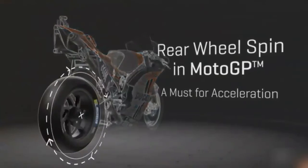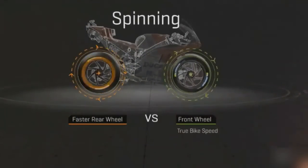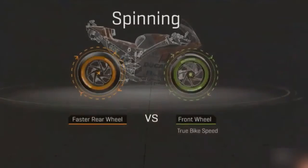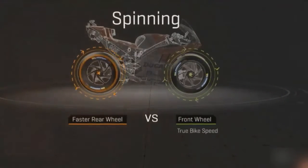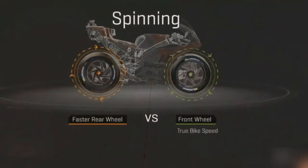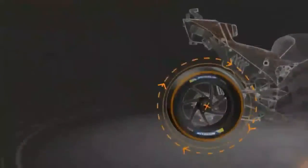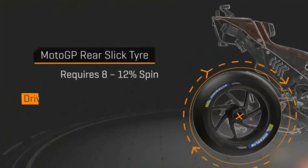The rear wheel is what drives the bike, giving it acceleration and propels it forwards. There needs to be a speed differential between the front and rear wheel, so the front wheel spins slower than the rear wheel, or the rear wheel spins faster than the front wheel, whichever way you want to look at it. This is why we get that forward push. If they were both going the same speed, we wouldn't be pushing that front wheel. As a result, the speed of the front wheel is the true speed that the bike is going.